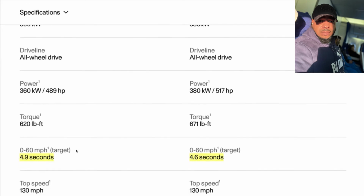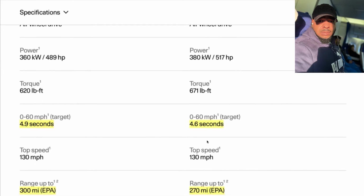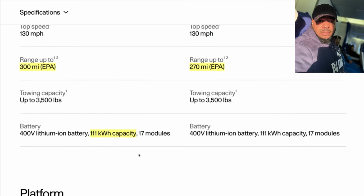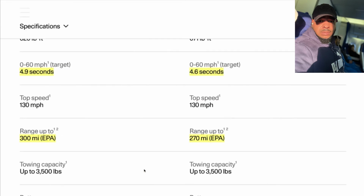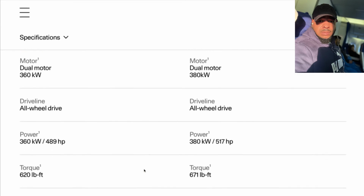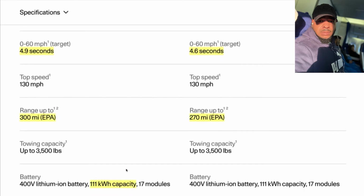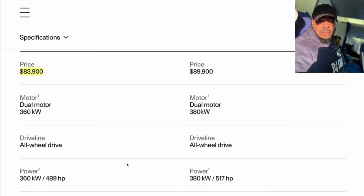Now, we do have some specs here: 0 to 60, 4.9 seconds on the low end, 4.6 seconds on the high end. Range is 300 miles for the lower speed version, 270 for the higher speed version. Both vehicles have a 111 kilowatt hour battery, so that's really the most concerning thing in here, I think. You're only getting 300 miles of range using 111 kilowatt hours of battery. That's 10% bigger than a Model X. You're getting less range even than a Model Y that's using 75, 80 kilowatt hours.